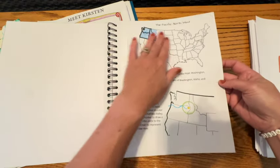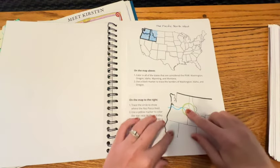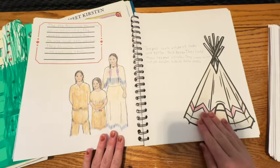So for example, here is a map work page that came out of this study. Followed the instructions to complete the page, and then we cut and glued them into the page. These are also pages that you'll find in the study.